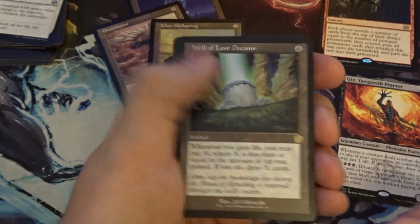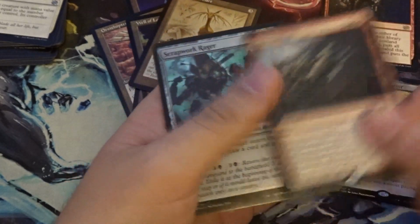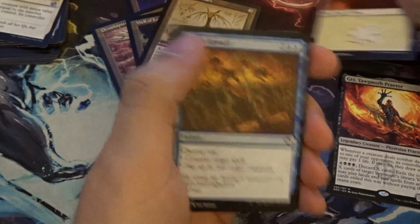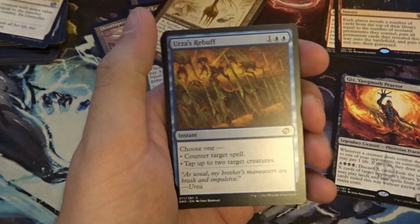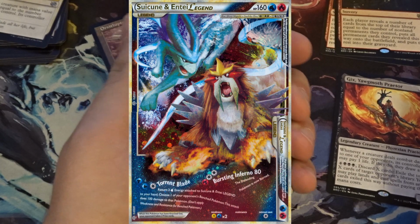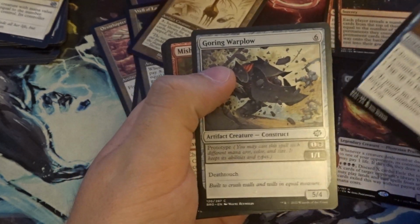Uncommons, we got Well of Lost Dreams as our old border. Burnished Hart's not bad for Commander, a second one over the top, and a foil Scrapper. Nothing great out of that one. Maybe this one will be a little better. For our art card, we got that guy. Anything on the back? No. Planes. I also want to get the Mishra and the Urzas because they're cool. They have the metal cards. If you ever played Pokemon, in HeartGold and SoulSilver, they did the legendary Pokemon that are two cards put together. They're doing that, but for Magic cards as well, which I haven't seen in quite a few years.